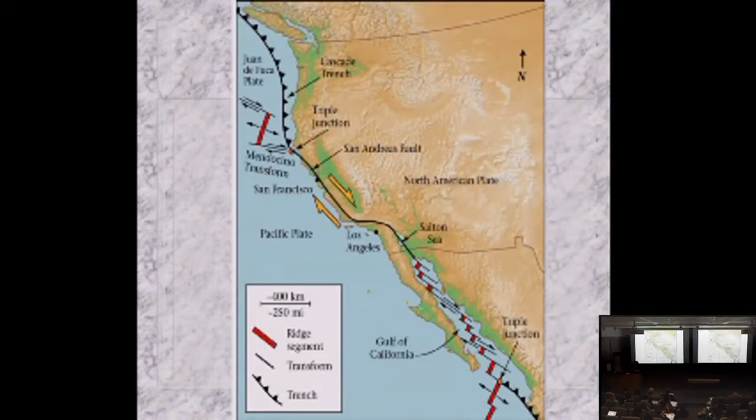And then the last type of boundary is called a transform boundary. Again, they slide past each other. So you all know, I'm sure, of the San Andreas Fault. This is a complicated system. I'm talking about this in a very simplified way in an intro class. But what's happening here, this is a neat fault because actually all three types of boundaries are represented here.